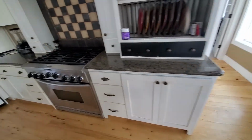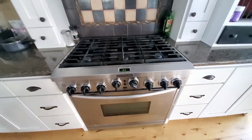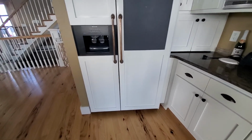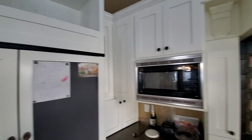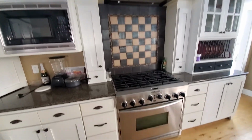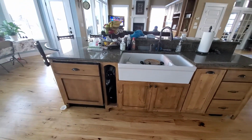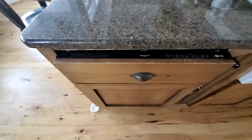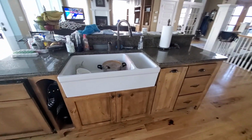So you have the gas cooktop, KitchenAid with the matching cabinets. He had mentioned possibly painting these cabinets along with flooring and that type of thing. So that's the stuff that he's talking about possibly updating. And that's a matching dishwasher. The sink.